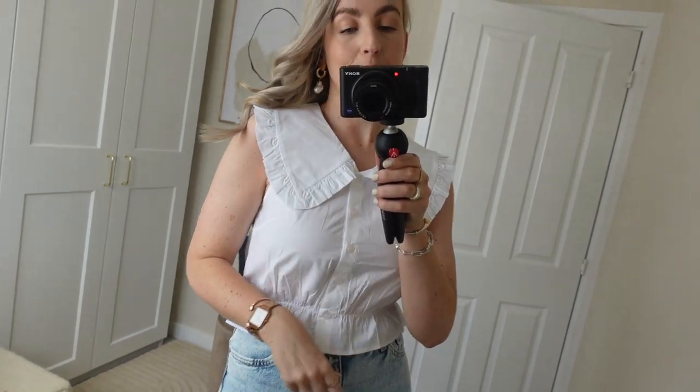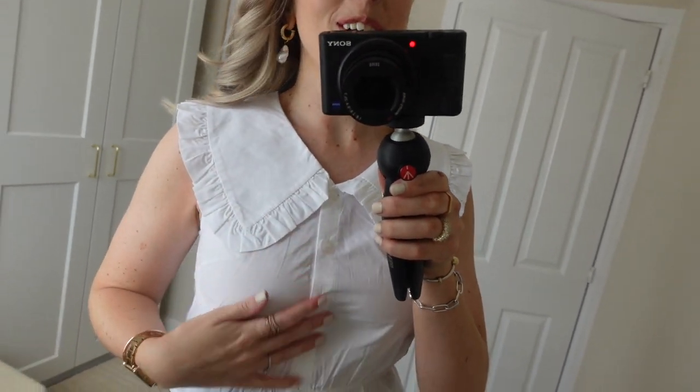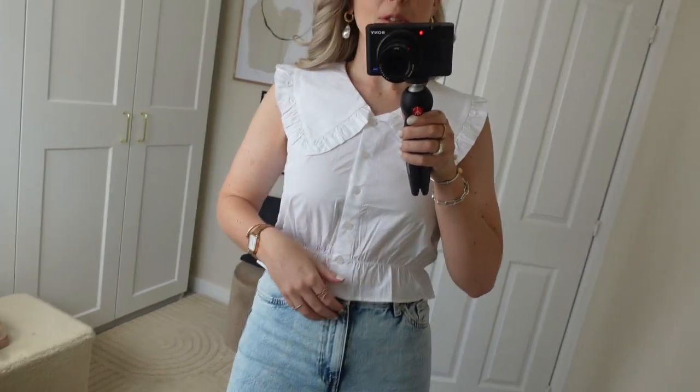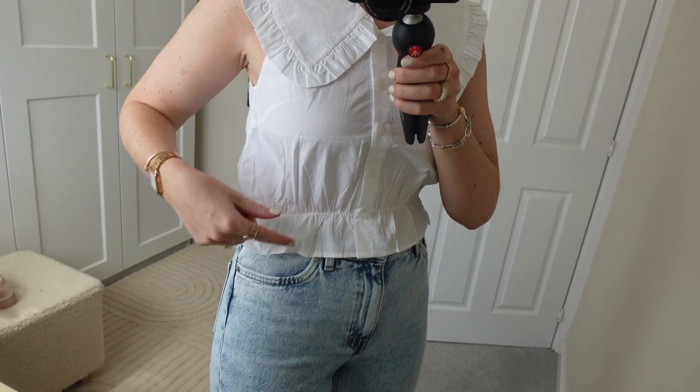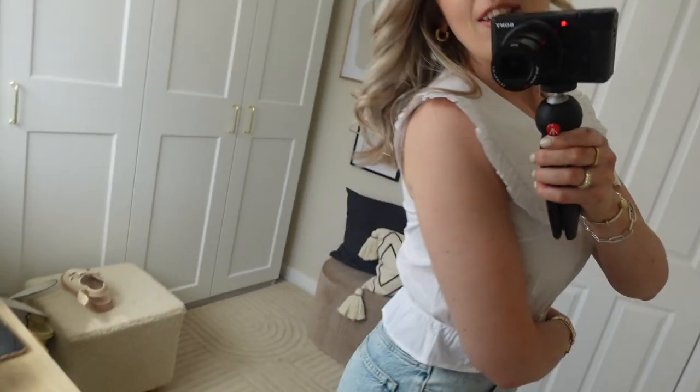It's very, very cute. How adorable is this little collar? You guys know that I love little Peter Pan collars, absolutely adorable. Of course, ignore the creases, it has literally just arrived. I'm just trying them on. I also love as well this little detail, which you can just see here with the frill. It honestly looks so, so cute.